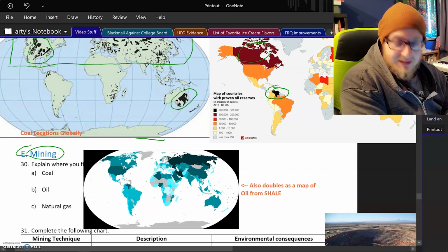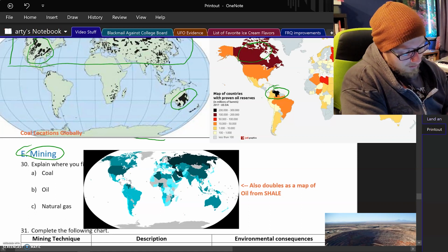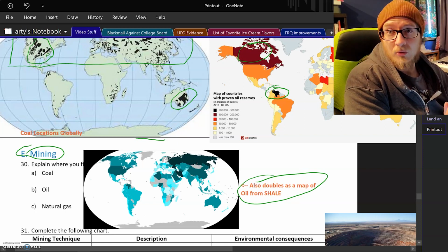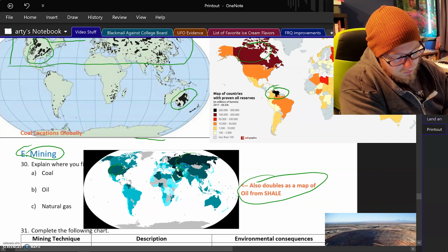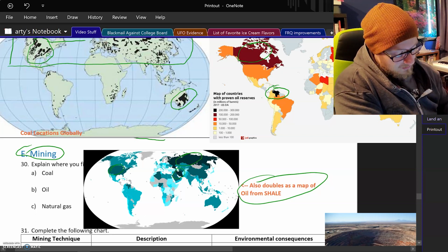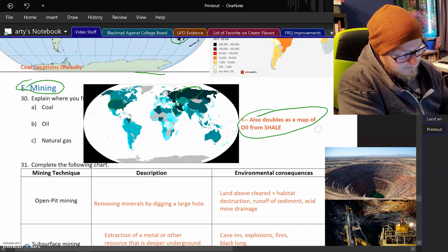So more or less the same. Natural gas supply comes from shale. So wherever you find large amounts of shale oil, so this map actually does double as a map of shale oil, you're going to get some natural gas. So again, it's going to be the Middle East, the United States, and Russia that have quite a bit of natural gas resources. So let's take a look at all the different ways that mining is done.